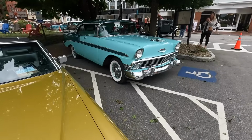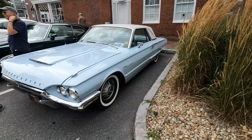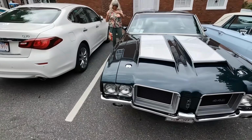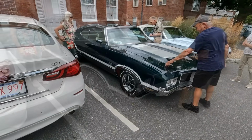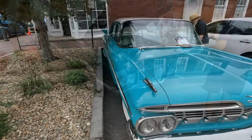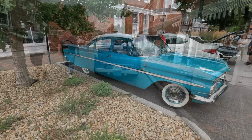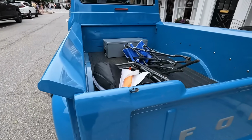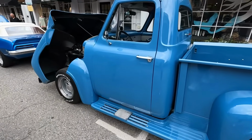Nice '56 Chevy, four door. More doors are coming in. Nice T-Bird. Yeah. That's a 442. Nice. Thank you. Four door '59. Cam snappers. Boy, you modified that tailgate. Got sliding pins. Mm-hmm.